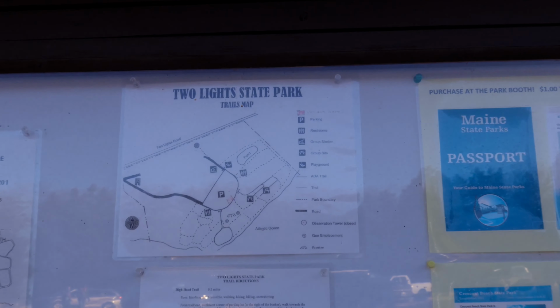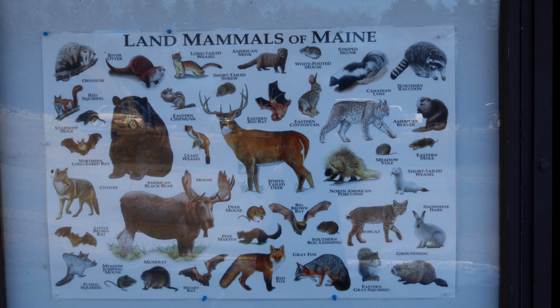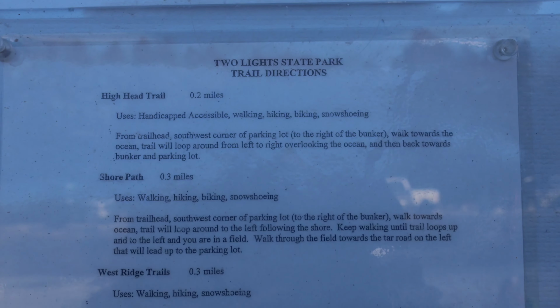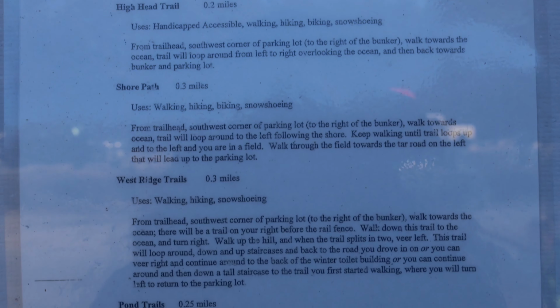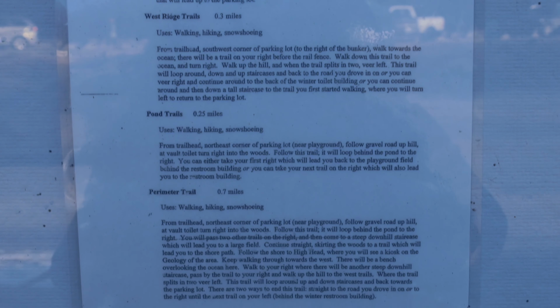Our second destination on this trip was Two Lights State Park. The state park was opened in 1961, and it encompasses 41 acres of rocky headlands. Standing high above the rocky coast and rolling surf, visitors have sweeping views of Casco Bay and the Atlantic Ocean.